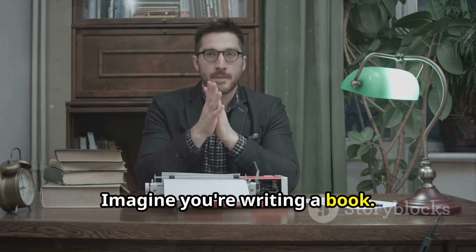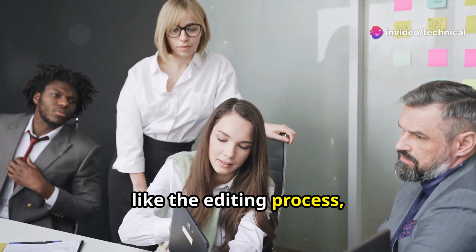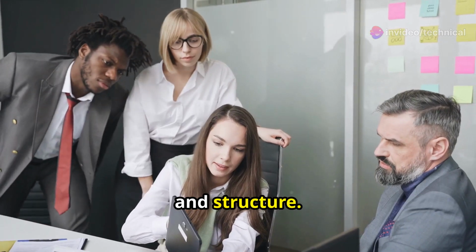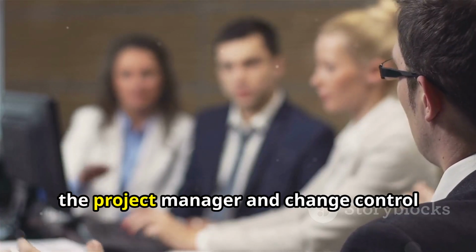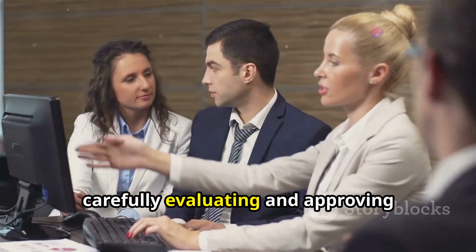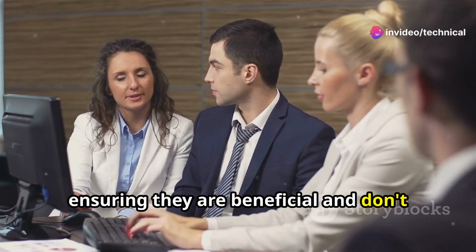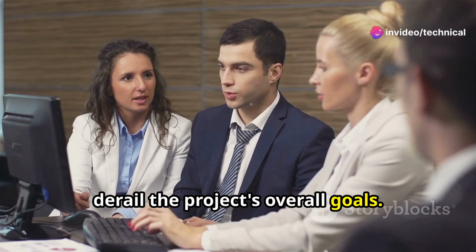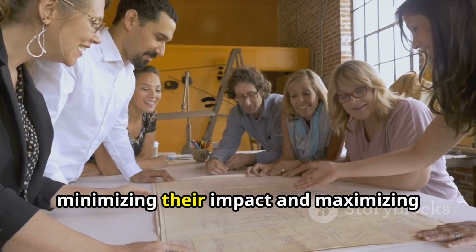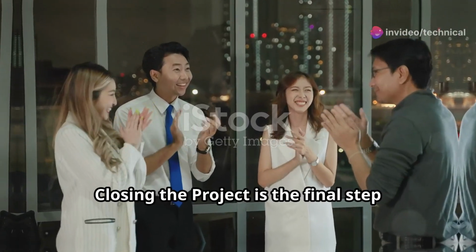Imagine you're writing a book. The integrated change control process is like the editing process, allowing for revisions and improvements while maintaining the book's core message and structure. Similarly, the project manager and change control board act as editors, carefully evaluating and approving changes to the project plan, ensuring they are beneficial and don't derail the project's overall goals. This process ensures changes are managed effectively, minimizing their impact and maximizing the project's chances of success.